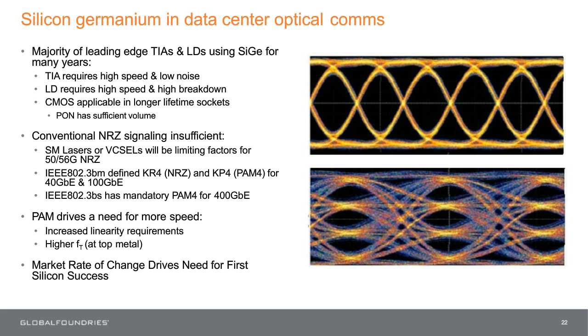As they moved to 400 gig, the only way you can get that much data down a fiber or a number of fibers is to adopt PAM4 across the board. So PAM4 was adopted as a mandatory standard for 400 gig Ethernet. And what that does, in exactly the same way as we talked about on the linearity requirements for a power amp, is it drives the need for better linearity and essentially more speed. You want to stay away from the fT and have a bigger multiplier between the speed of the circuits you're designing and the fT of the process. And that drives the need for higher performance SiGe.